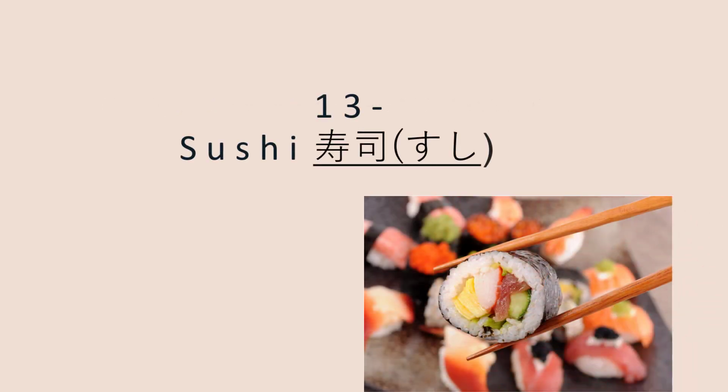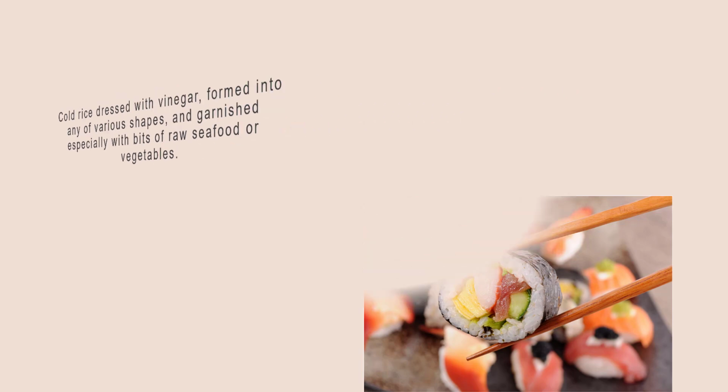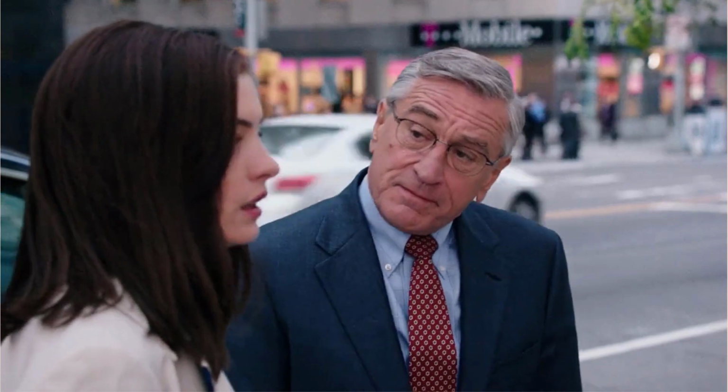Number 13. Sushi. It is cold rice dressed with vinegar, formed into any of various shapes and garnished especially with bits of raw seafood or vegetables. Should I pick you up some sushi?